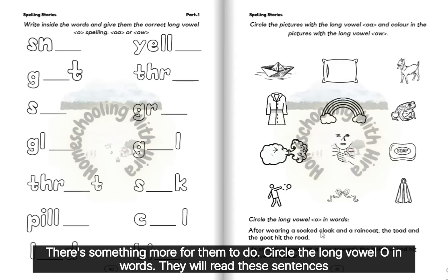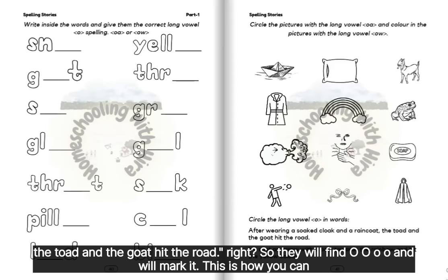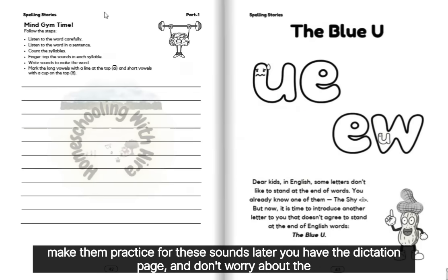Circle the long vowel O in words. They will read these sentences and find out the long O sound and how it is written. After wearing a soaked cloak and a raincoat, the toad and the goat hit the road. Right? So they will find O and will mark it. This is how you can make them practice these sounds later.